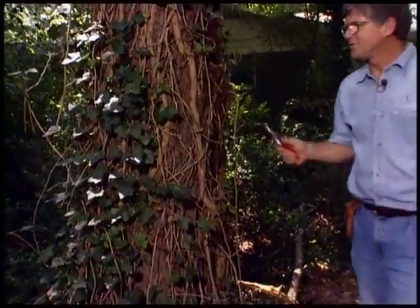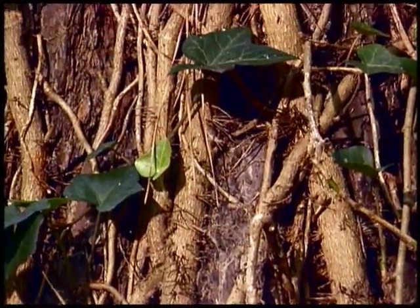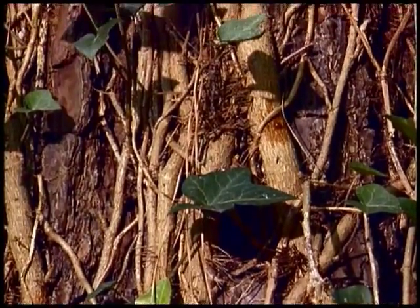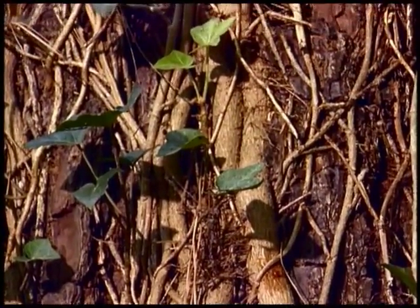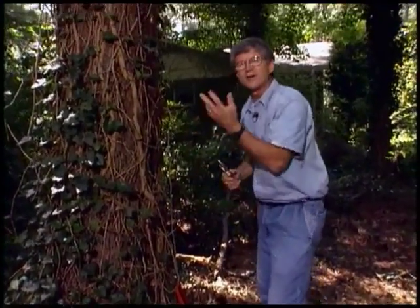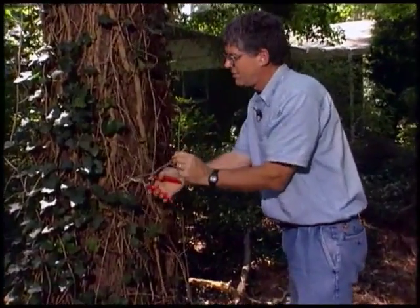The good news is that ivy is not a parasite. Even though it has great, big, hairy vines and a lot of little rootlets that adhere to the bark, the rootlets do not go through the bark and suck the sap of the tree. So if you cut the vine down low, the top of the vine up in the tree eventually is going to die. Now, it may be a month before you see those leaves up there start to turn brown, but eventually the upper part of the vine will die if you just clip the vine out.